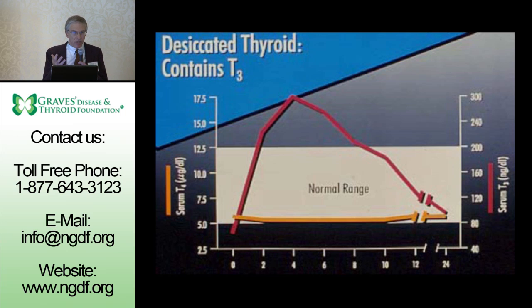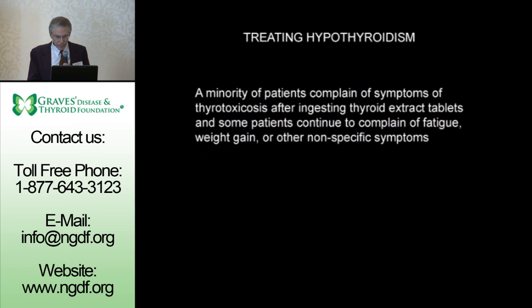Because we now know how to measure T4 and T3 in blood, and when we measure soon after you take the extract, which contains T3 and T4, you can see that the T4 level in yellow is quite steady, but for a few hours after taking the T3, you produce levels in your blood that are elevated. And a minority of patients feel it. They feel like they have their over-functioning thyroid back for a few hours a day after taking T3. Some of them like it, but most of them are distressed by it.